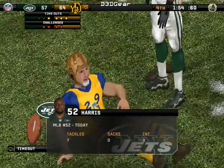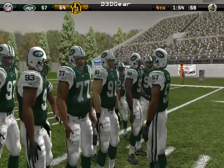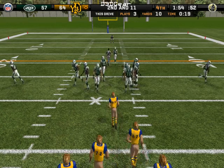He was in on that play, giving him 7 tackles so far in the game. Good play by the linebacker to get into the backfield and stop the play for no gain. I'll tell you, that comes from watching a lot of film, knowing the tendencies of the opponent. That was a heck of a play.